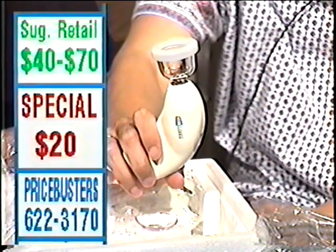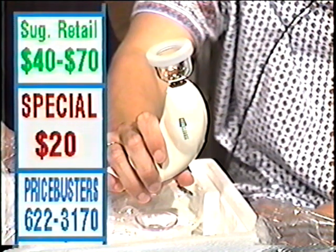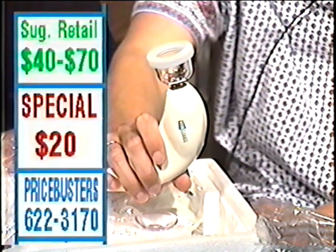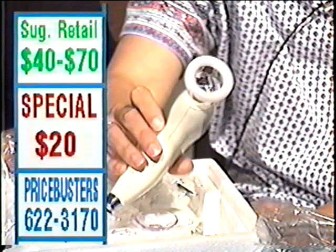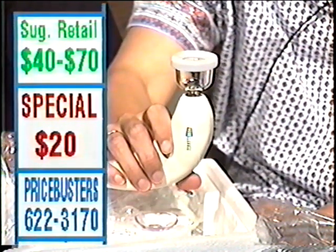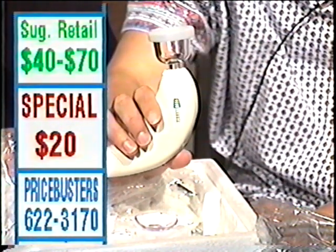You have the spot suction cup that's good for blemishes and blackheads. And then a small suction cup that's good for most facial areas. You've got a medium massage cup for cheeks, arms, and midriff, and a large massage cup for arms, midriffs, and thighs. Suck out that cellulite, right? Yeah, sounds good to me. It sounds a lot better than liposuction to me.